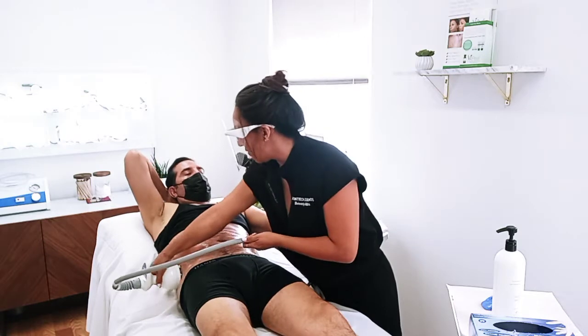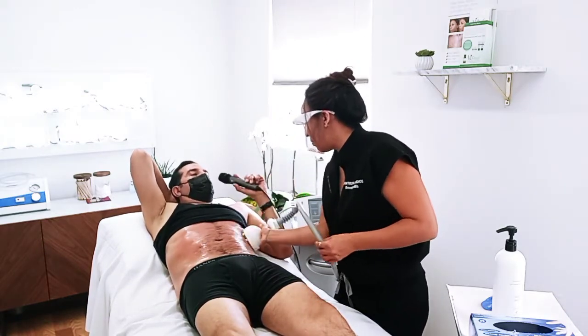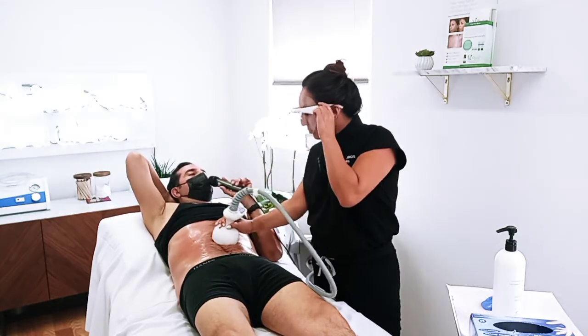Very expensive. And there's no guarantee you won't have scars later, which you'll probably have to spend even more money on. Yeah, because we don't like scars. We don't want any scars. We have to laser those parts.